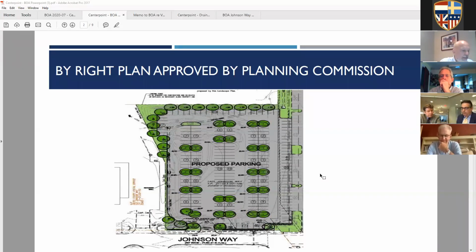Now, is ornamental steel fencing, to the best of your knowledge, located any place else within this industrial park? No. Can you share with the board how Centerpoint is attempting to mitigate this variance if it were granted this evening? And when I say this variance, let's start with the fence and then let's migrate to the plantings.